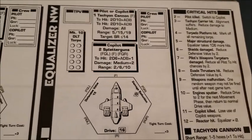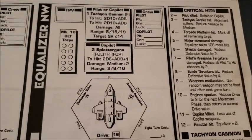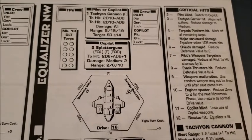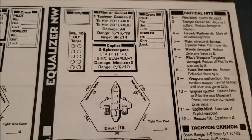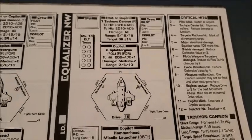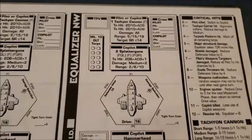The alternate rule we use is that you can target it, but it's a minus. So if the target speed is a 16 and my weapon speed restriction is a 14, then 16 minus 14 is 2. I'd be minus 2 to hit that vessel. And that would not actually impact my damage. One nice thing about Silent Death.